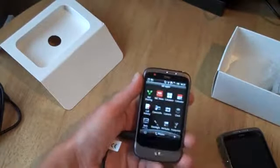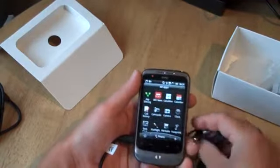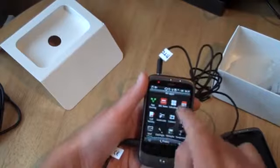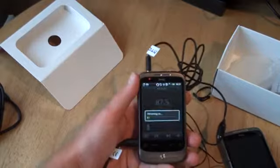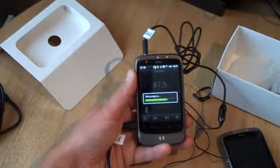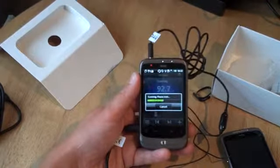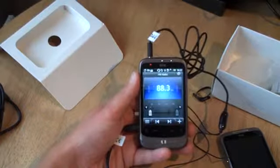We've also got the FM radio, which I'll need to plug in the 3.5mm audio headset that was supplied. It's detected that at the top there. I'm going to click onto FM radio down here. It's loaded up. It's turning it on. It's going to do a scan of the available radio stations, and it will tune in to their most powerful ones, preset them so that we can flick between them.